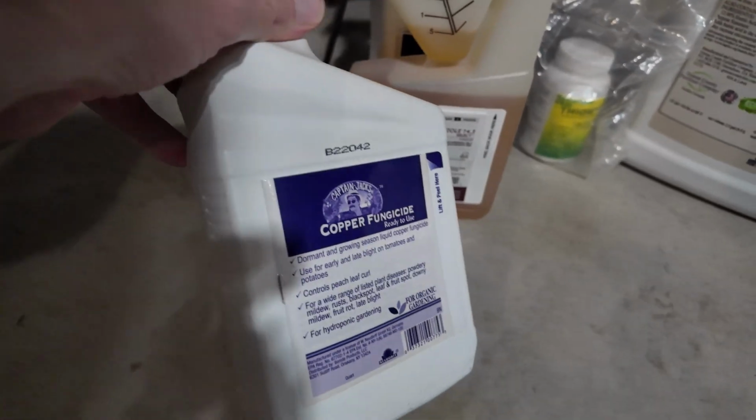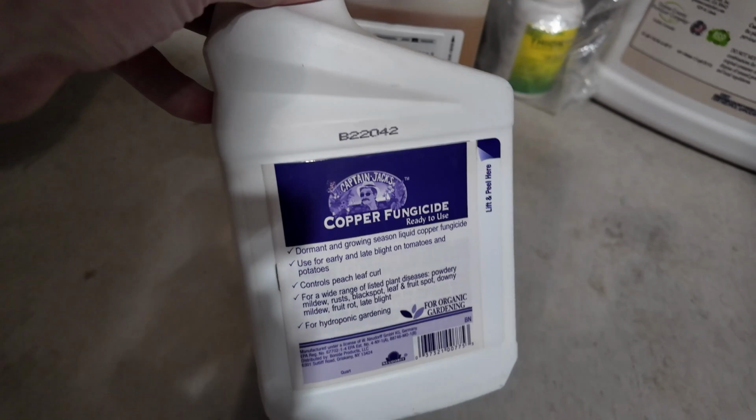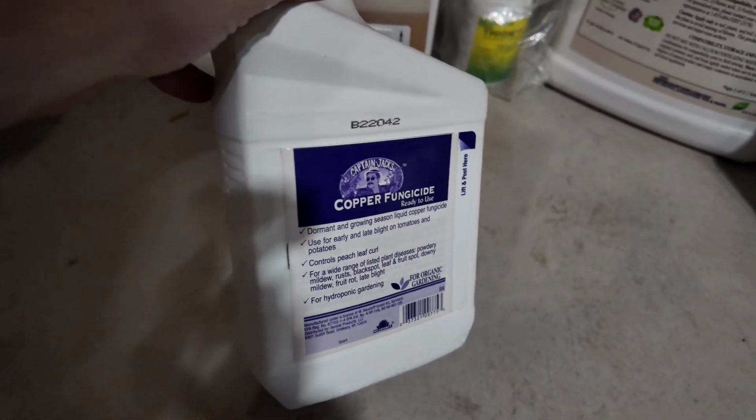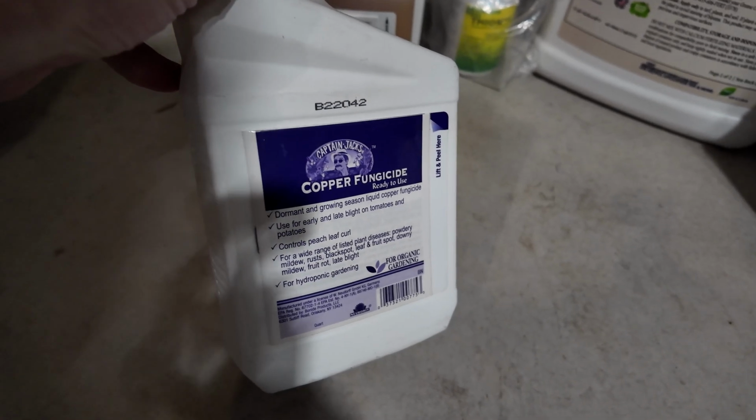And then every time I start an episode, I'm going to have a list over here of what we'll be doing for that day, and then we'll jump right into it. But yeah, let's take a look at this stuff. All of this stuff, this is copper. If you've ever owned a swimming pool and you get algae in your pool, you put copper in your pool and it gets rid of it. But it's a fungicide.